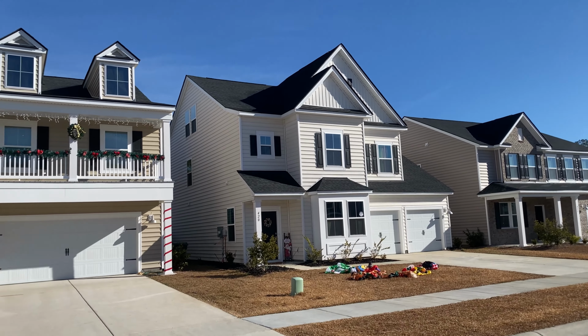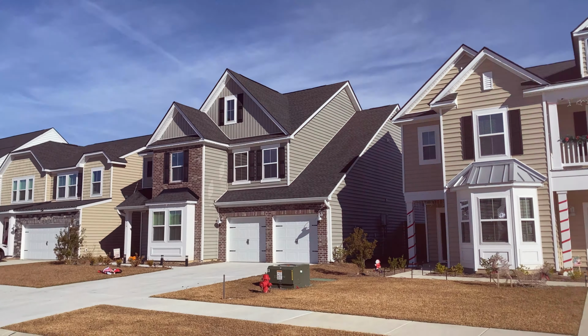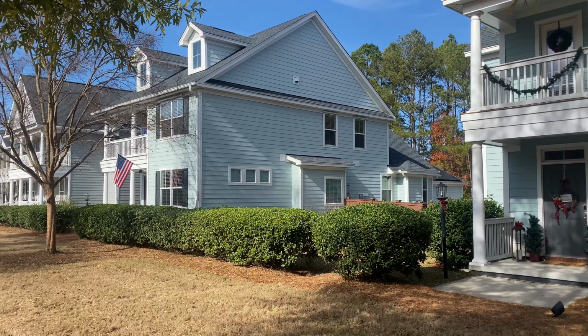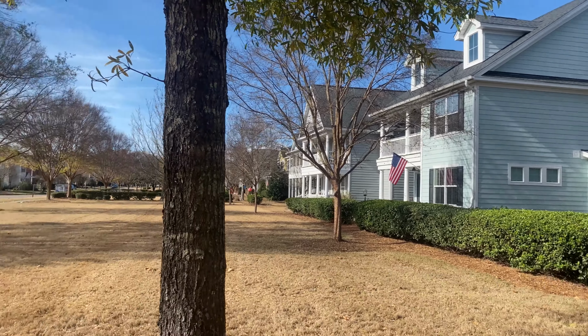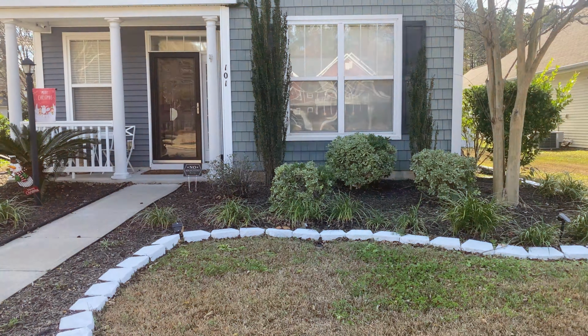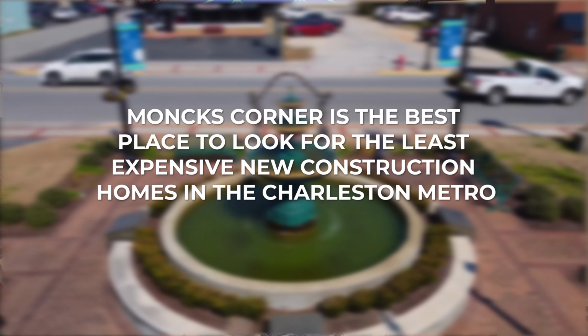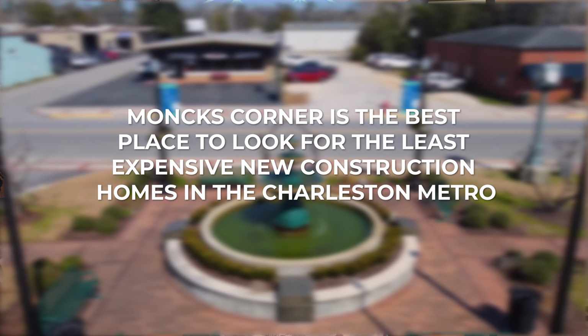I think it's really important to mention as well that there has been a surge of townhomes being built in Moncks Corner. Large institutional investors are building build-to-rent townhome communities in areas like Foxbank Plantation. So if you're thinking about buying a townhome here with the intention to turn it into a rental down the road, you're going to have some serious competition from these institutions. But considering the median sales price for homes in the Tri-County area is $416,000, these prices are quite a bit more affordable. I can't emphasize this enough. Moncks Corner is the best place to look for the least expensive new construction homes in the entire Charleston metro.